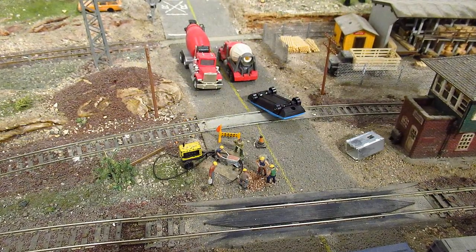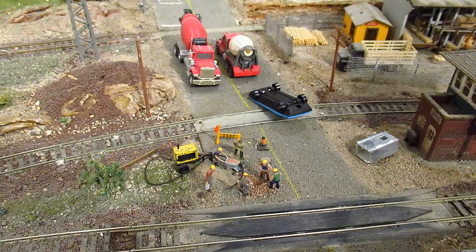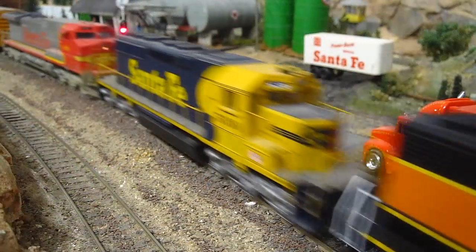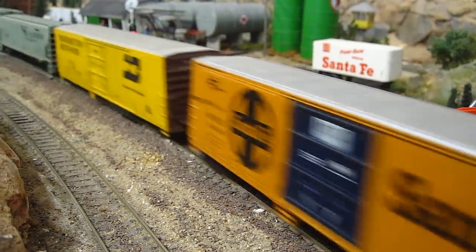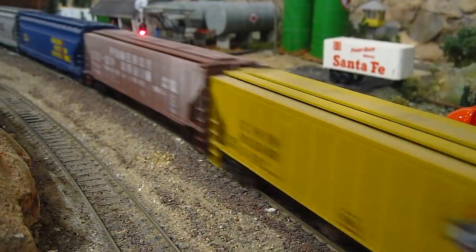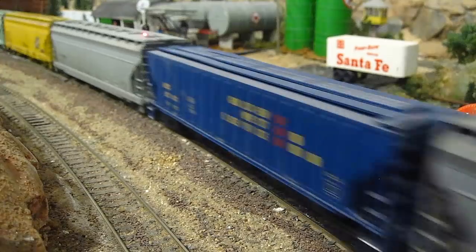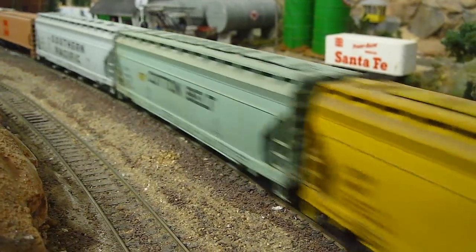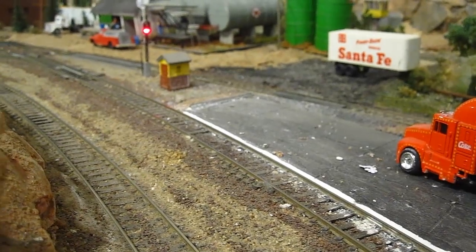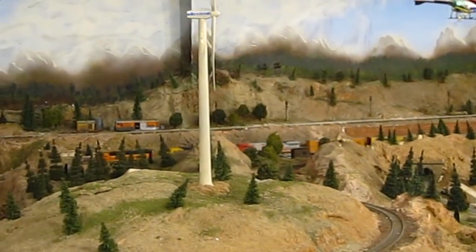We got a problem. It looks like a car is stuck on the tracks. I won't be able to stop in time. I'll call Air One, see if you can come help out. This is the train dispatcher calling Air One. This is Air One. How can I help? We have a crashed car on the track at the crossing. Can you get it off? Well, I'm near and I'm on my way. I'll use the electromagnet. Thanks a lot. Please hurry.